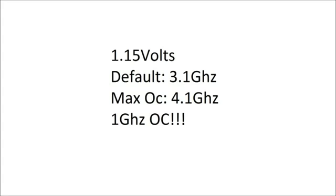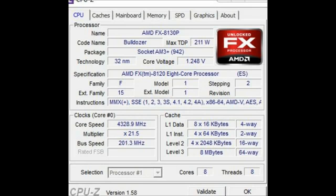When I hit 4.2, it booted, and there was instability. It crashed eventually. Alright, so the max overclock, that was with an H80 by the way. I'm running an H80. Max overclock on an H80 and push-pull lowest fan setting, so you can't even hear it. It's nice. It's 4.3 gigahertz on 1.275 volts. That's pretty damn good, I'm not going to lie.